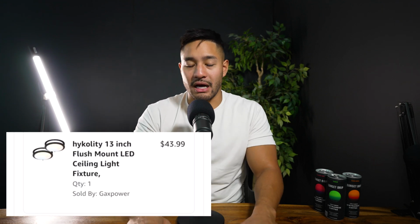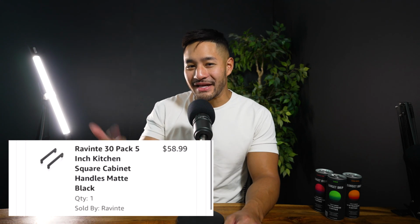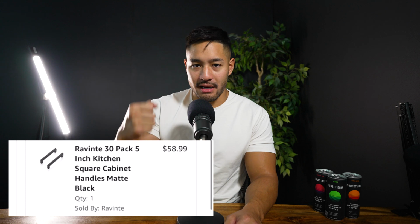Product number 4 is the Hyco Liddy bedroom lights. These are 2 for $43. This is really cheap. I like how it's black, it's modern, and it's actually pretty bright. When we're not putting recessed lighting in the home, this is what we put in. It does look really good. It matches the rest of the black fixtures we put in. Highly recommend it.